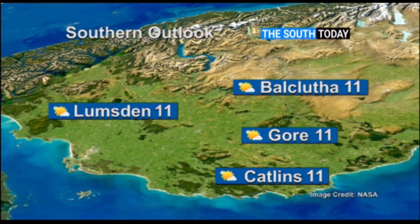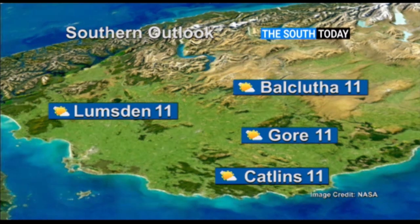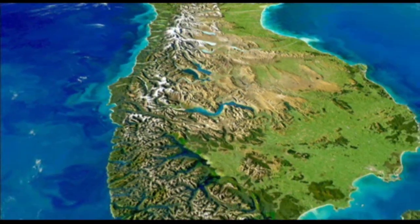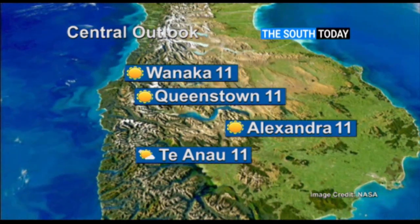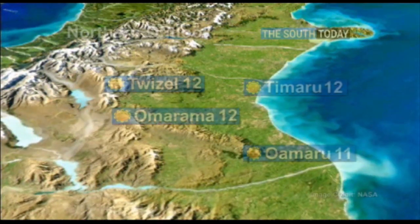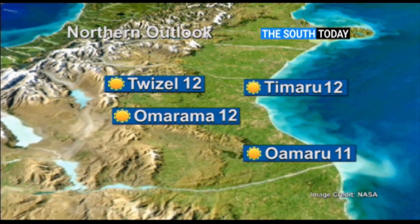Moving south now, 11 degrees for all of our southern towns with moderate southwesterlies and clear skies for Balclutha, Catlins, Lumsden and Gore. Across to the central region, the spate of 11-degree highs continues in this area too, with Alexandra, Queenstown, Wanaka and Te Anau all heading for 11 under mostly clear skies. Up to the northern towns on the coast, Timaru heads for 12, Oamaru 11, sun's out inland for Omarama and Twizel, a high of 12 degrees with light southwesterlies for both.